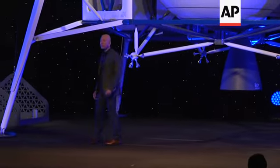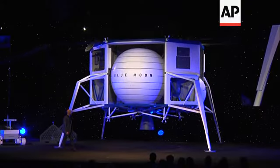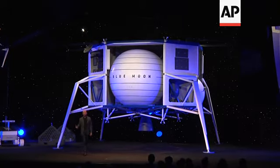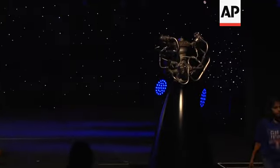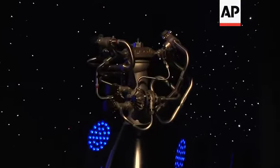This is an incredible vehicle, and it's going to the moon. They deploy, they're designed with a very wide splay angle. It's designed so that we can land on an incline on the moon of a... This is the BE-7 engine. It's liquid hydrogen, liquid oxygen.